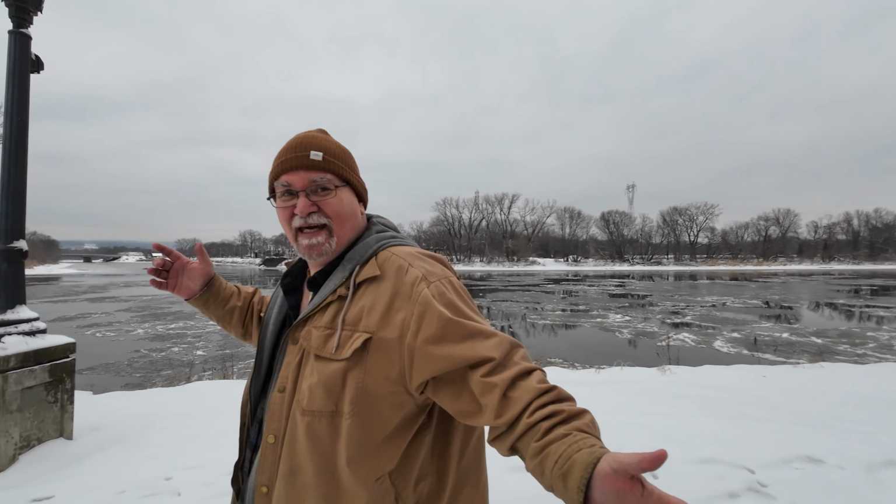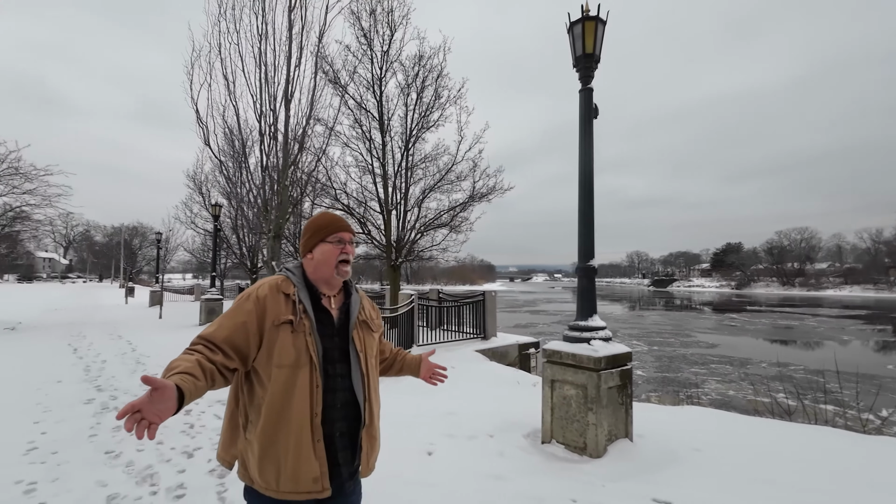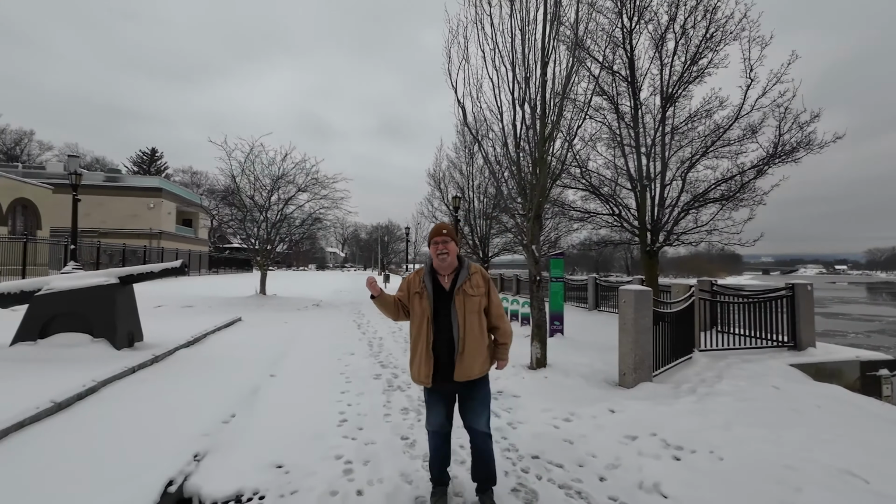Today I'm excited to come to you from the Stockade area of Schenectady, New York. And we're down here, you can see the river behind me, and we're actually in the Stockade area. One of the things that you can see is the cannon over here to my right from the original Stockade.